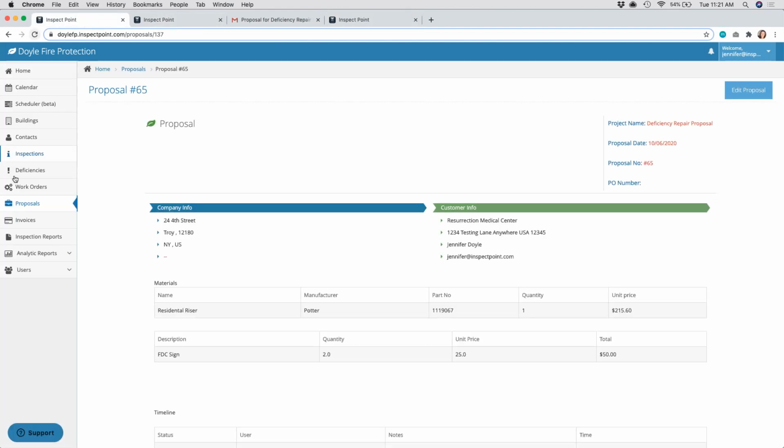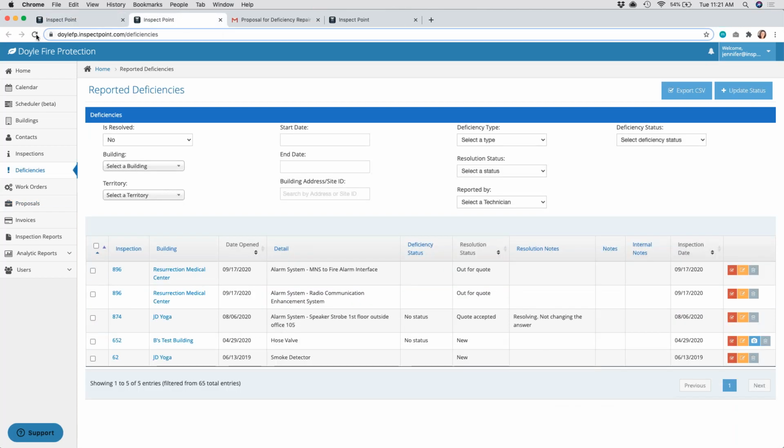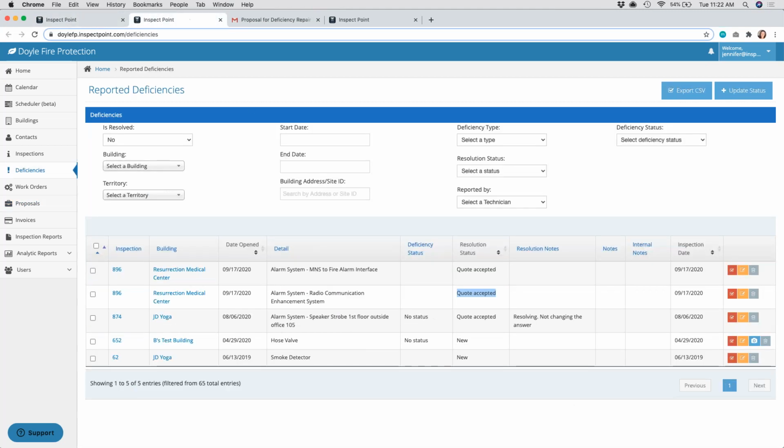Now, in the back end, if I go back to the proposals tab here, I see that it has been accepted. Now, the nice thing is when I go to the deficiencies tab, these right here are the deficiencies that I linked with that proposal. I did not at any time come over here and manually update these resolution statuses. This resolution status was changed automatically the moment that I clicked accept on that proposal, and the status is accepted on proposals and it is now, quote, accepted as the resolution status on this deficiency.